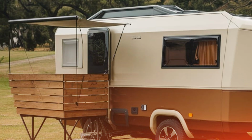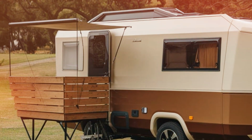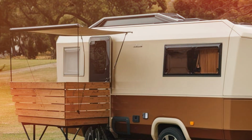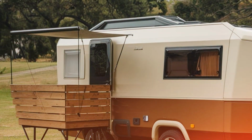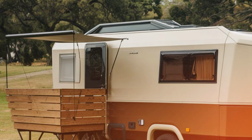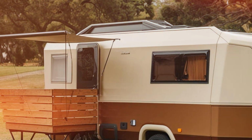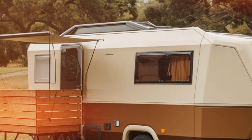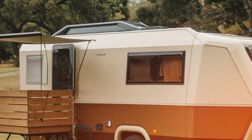Even the bathroom in the pocket camper is next level. It's a full wet bath, meaning the shower, toilet, and sink are all integrated into a waterproof space. But it doesn't feel cramped, thanks to clever folding elements and a smart ventilation system, it stays fresh and comfortable. There's even a built-in linen closet and a heated towel rack, adding a true spa-like touch.